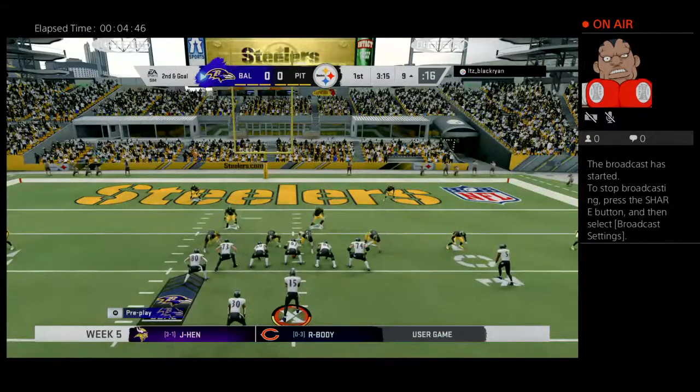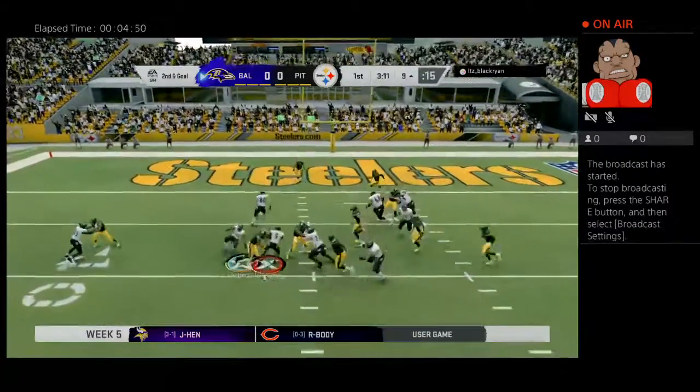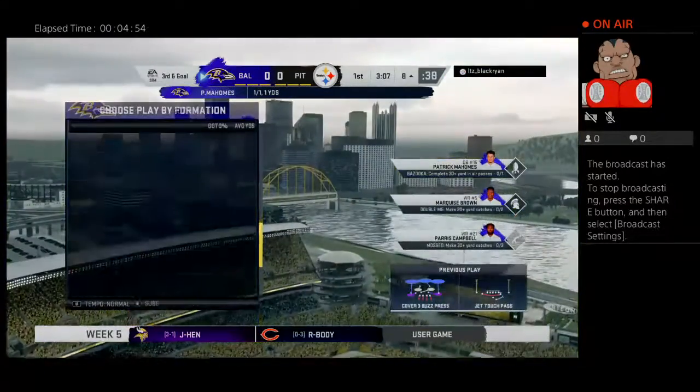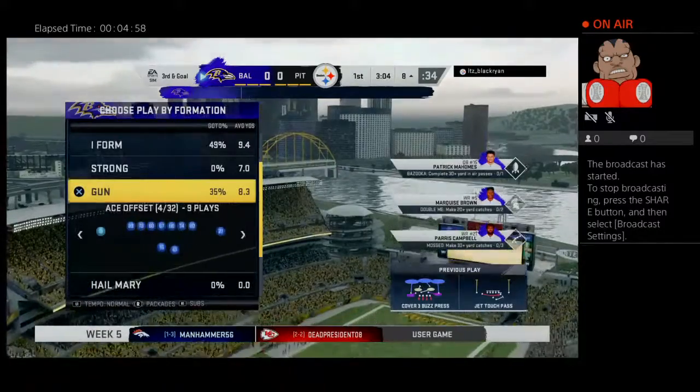And running room hard to come by here. He gets it down to the 8. The 2nd down play, not much better than the 1st. Just a gain of 1 there.